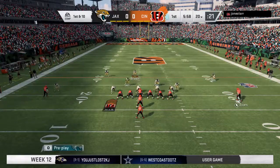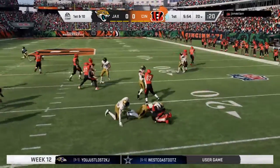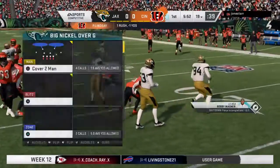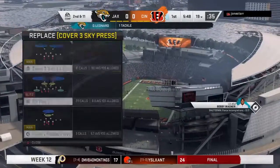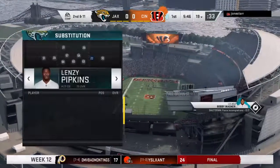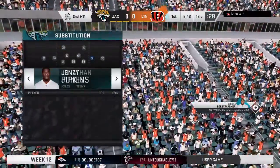They'll run for the first time with Phillip Lindsay. And that's not the start that he was looking for as he's going to be met and dropped behind the line. It's a loss of a yard there, and it's second down. Nice play right there to stop him behind the line, but I want to see how this defense continues to play him here in the first half.